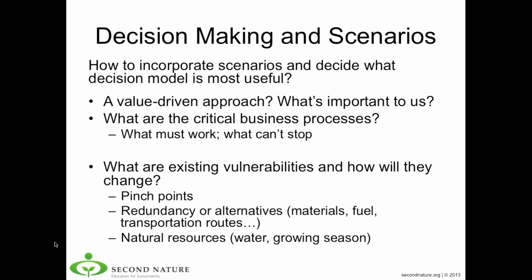So how do you incorporate scenarios and decide which model is useful? Well, there are a variety of ways, and we'd definitely like to hear from you throughout this presentation what you find useful. One of the ways to approach this, instead of looking first at what is changing in the climate system, is to look at what's important to you in your decision process or in your institution or your system. It's very much a value-driven approach. Part of that is about what your mission and objectives are as a business or a campus. Some of it is about what your critical business processes are.